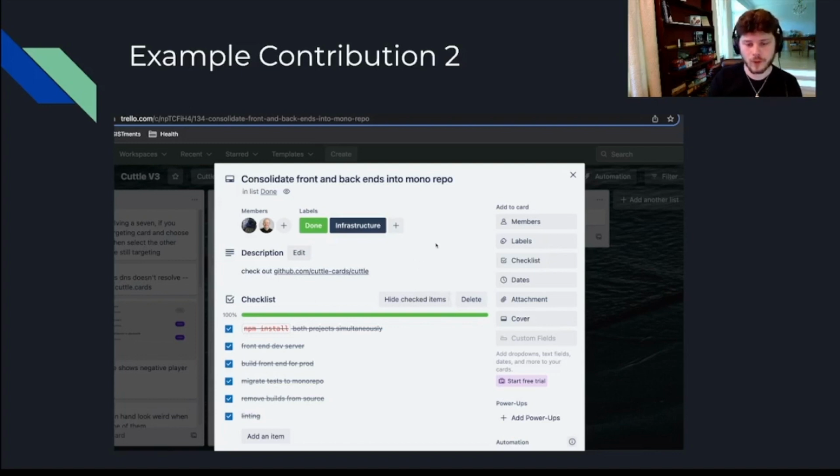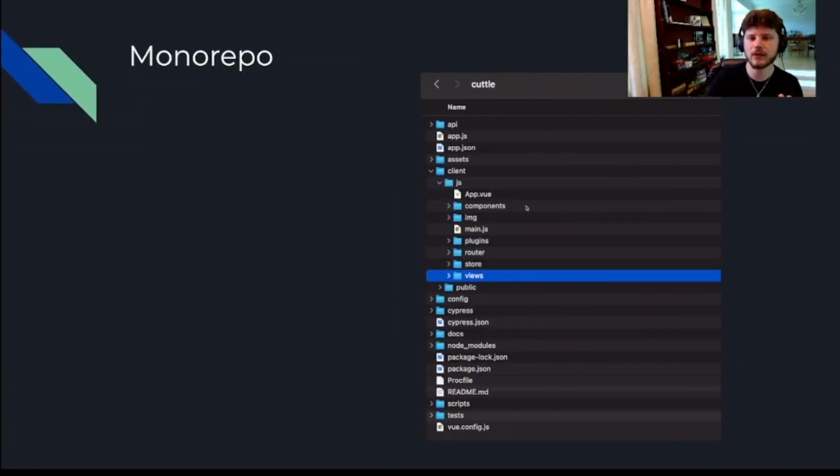And that work culminated in this single directory structure where we basically got the backend as it stood with the API, the assets, config, etc., as you normally see in a Rails app. But it also has this client subdirectory, which is the entire Vue.js single page application. So what was previously Cuddle front view now lives in the client directory of the new repository, which is under the Cuddle-cards GitHub organization, and the new repo is just called Cuddle.